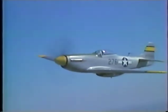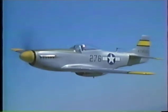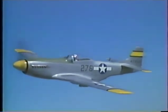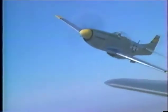This Mustang was built in 1945 and served in the Royal Canadian Air Force. Landon Cullum of Wichita Falls, Texas, purchased the plane in 1961 and restored it with the colors and markings of the 72nd Fighter Squadron, 20th Air Force. This unit was based on Iwo Jima during the war. The plane is now flown by Landon and Jay Cullum.